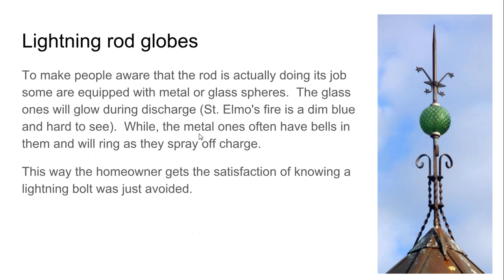Now, how do you convince a person when they put a lightning rod on their house? You go like, I paid for one of them dang lightning rods and my house ain't been hit by lightning in 30 years. Because the lightning rod's doing its job. How do you make it clear to a person that it's doing its job? If you live on a farm and there's lightning rods in your old barn, on a stormy night, you may see a faint blue glow, but it's really dim.